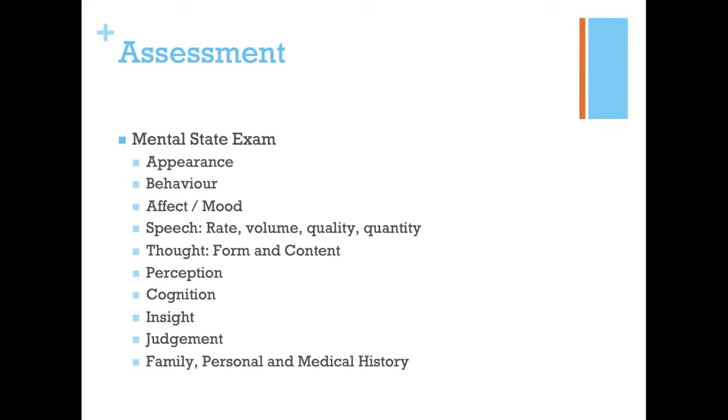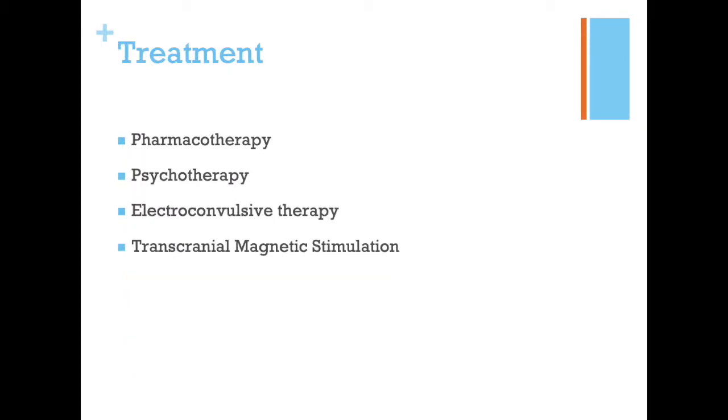When used in collaboration with other assessment tools, including personal, medical and family history, and presenting complaint, a clinician is able to formulate a diagnosis, identify any immediate or notable risk, and individualise a care plan for the client. There is a range of inpatient and outpatient treatment options for elderly clients with depression.